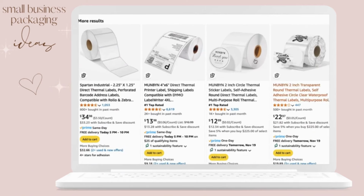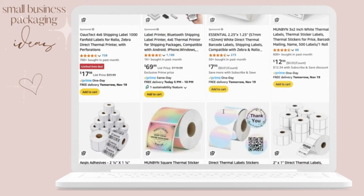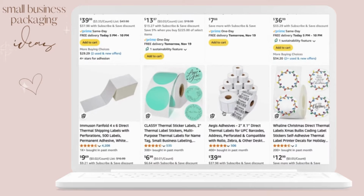So if you're using Shopify, for example, and you go to print out your customer shipping label, they are going to offer you the option of printing it on an 8.5 by 11 sheet of paper, or you're going to actually use the 4x6 thermal printer size. So that's everything that I recommend off Amazon.